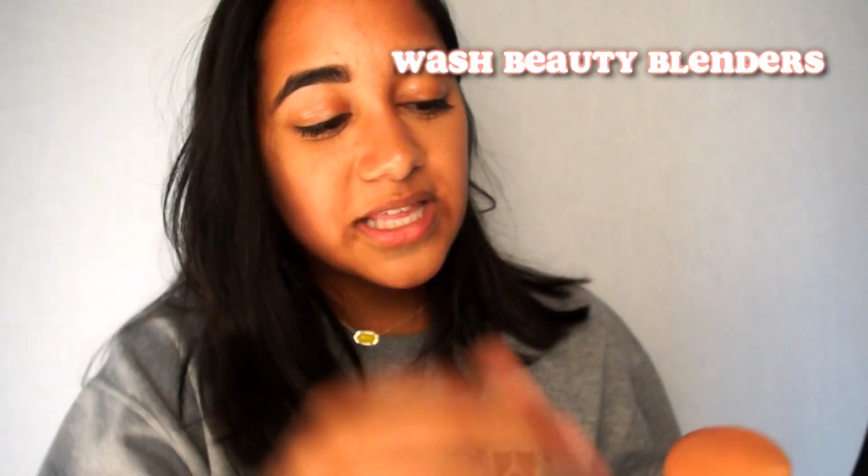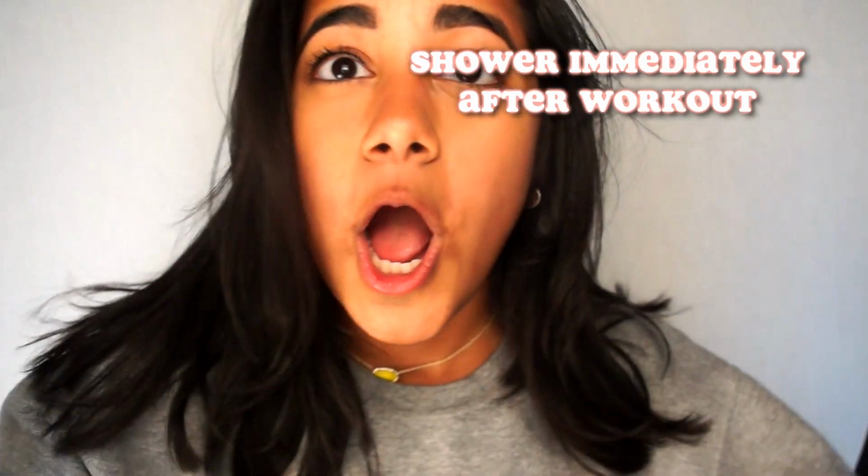And now with the makeup aspect, you have to remove your makeup. Don't sleep with your makeup. You need to wash your face. Wash your face, take your makeup off. And I'm kind of bad about this, but if you use a beauty blender, please wash these. The thing is, you're dabbing it all over your face, and it's just going to produce more and more acne.